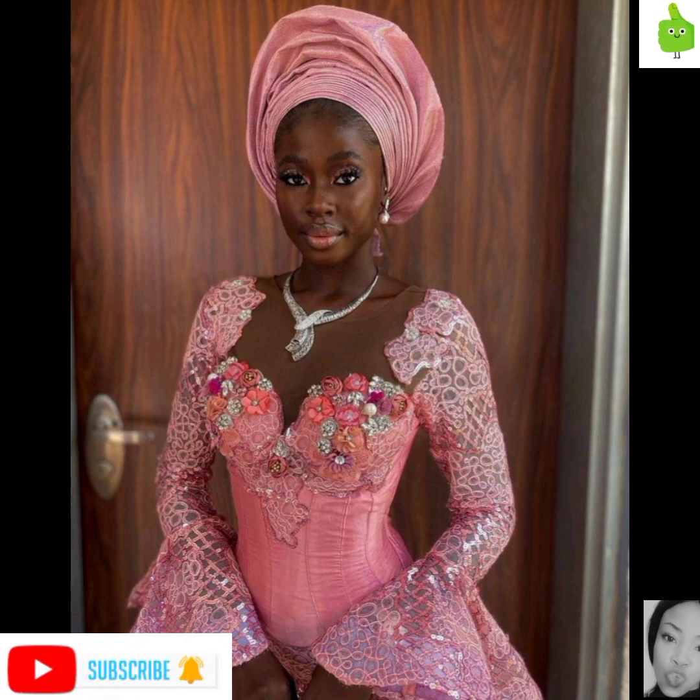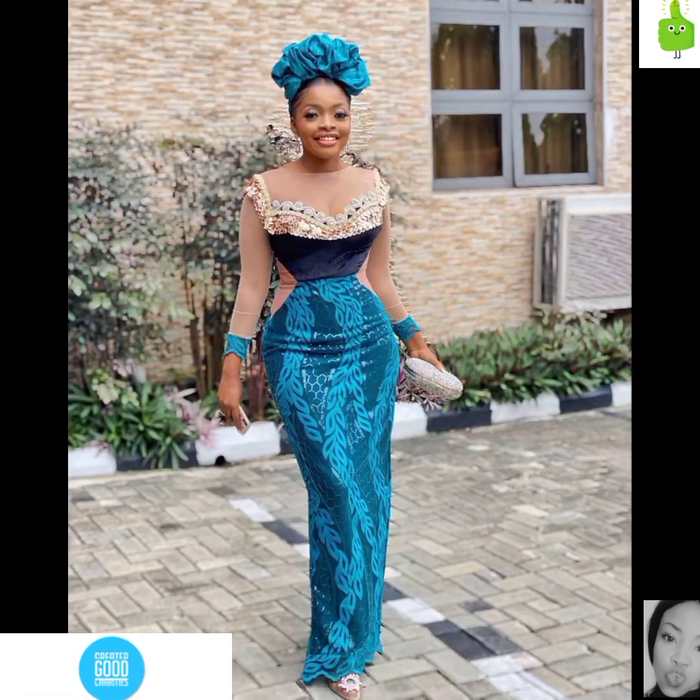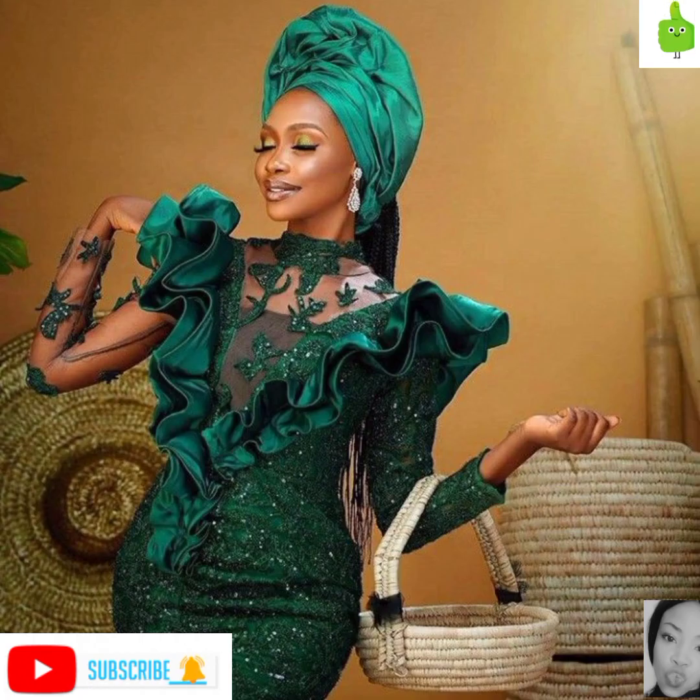And also some styles you see here can be used for the upcoming sala that will be taking out next month, May 3rd. Yeah, some of these outfits are suitable for our Muslim sisters. It's gonna make them good to go. Yeah, some of these outfits here in this video.